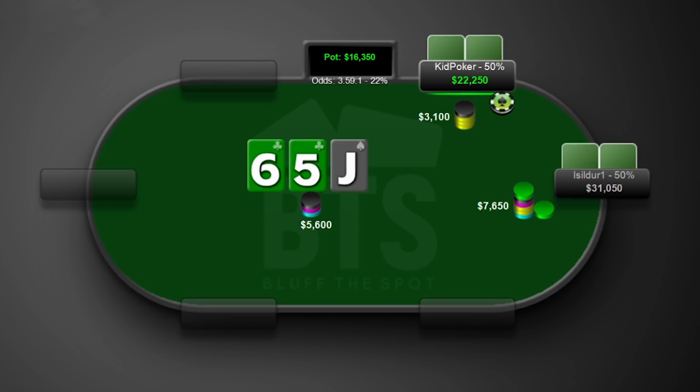Good play so far. And Daniel gets a shove all in, which I think is fine. There's already 16K in the pot, and Daniel has 22K behind. I think that's absolutely fine. So he's representing mostly a hand like queens, kings, aces, maybe something like ace-7 of clubs, a flush draw plus backdoors. And Isildur calls.